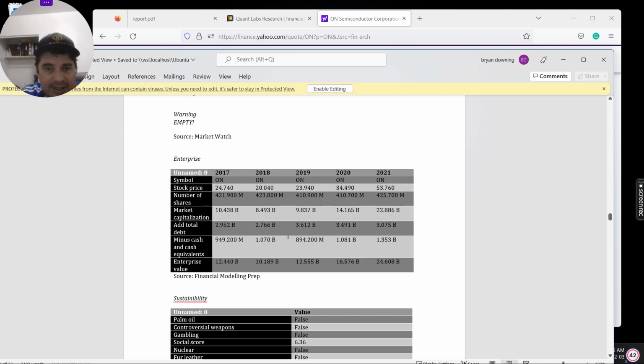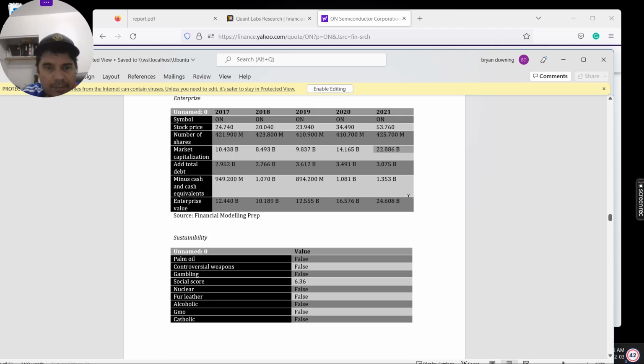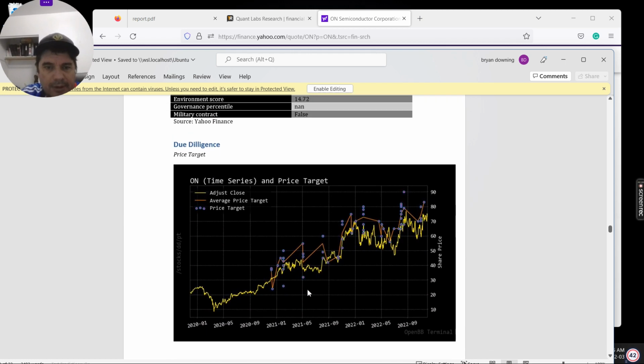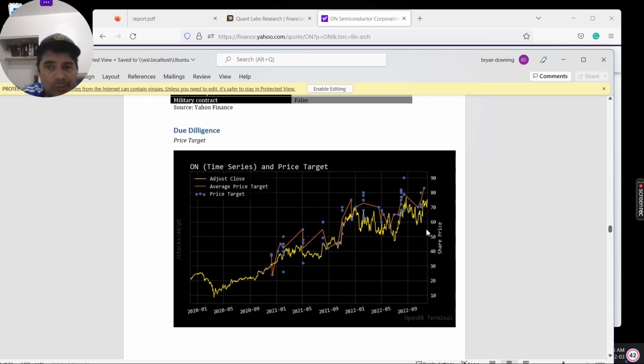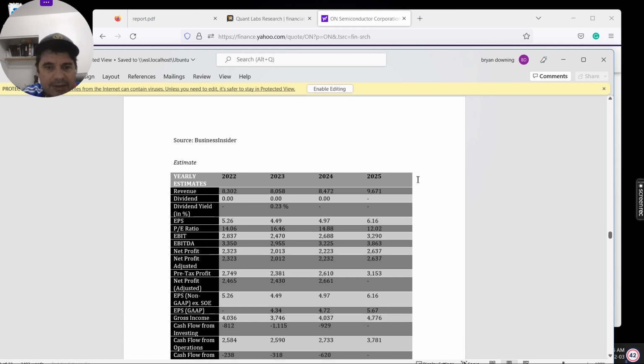Enterprise. Okay, so this is stock price. So we went from 24.17 to $53. So it's doubled in the last 5 years. That's pretty good. Market cap. So we've gone from 10 billion to 22 billion. Very good. Sustainability, average. Okay. Look at that. That price has gone from 10 to $70. What do you think? Would you buy it? I would. And it's kind of kept in line, at least on those upswings, and kept up to date with a lot of what the analyst targets have set. That's pretty good.